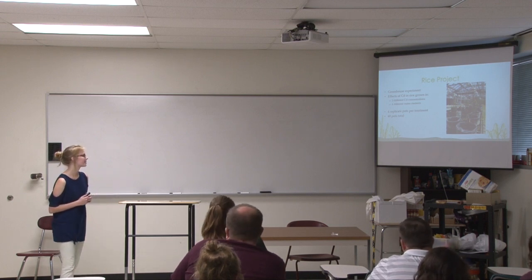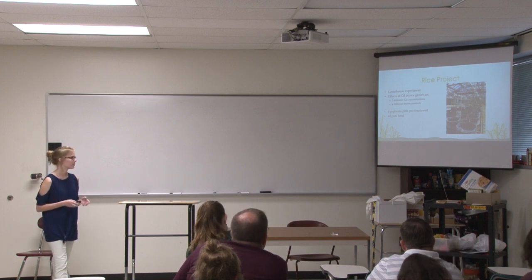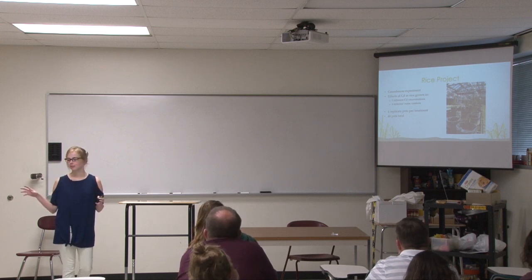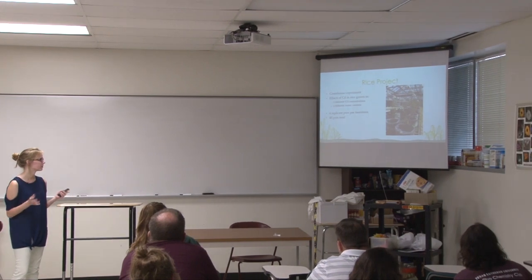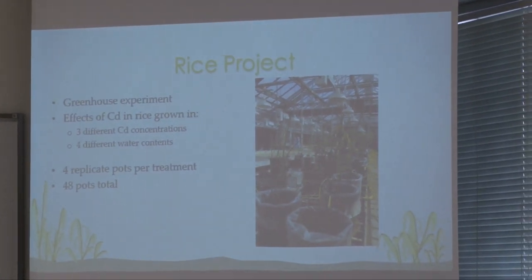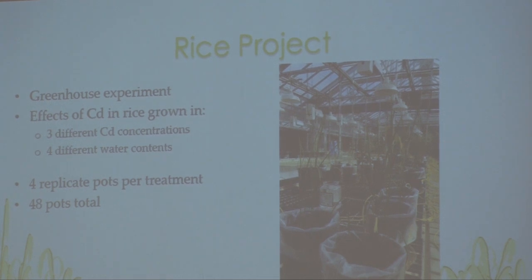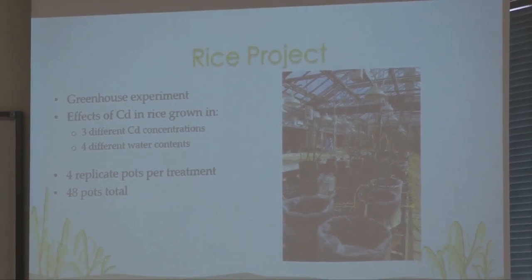But either way, it was a pot experiment, and we mostly looked at cadmium. So we took soil that had a high level of arsenic, and then we took different levels of cadmium and added it to the soil. So we had 3 different concentrations of cadmium. And then we also did 4 different water contents: rain-fed, as needed, a 40% moisture content, 60% moisture content, and a flooded treatment. And so overall we had 48 pots, and they each had 4 replicates for the total experiment.